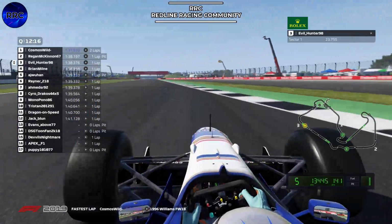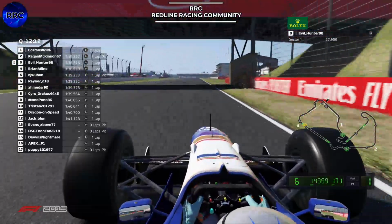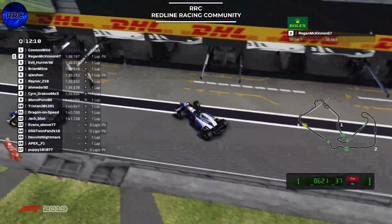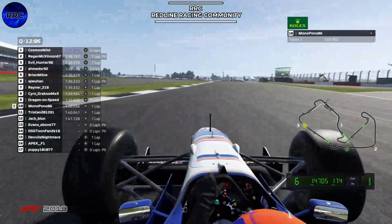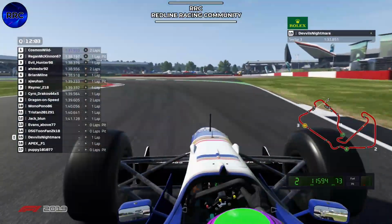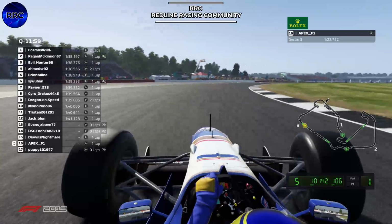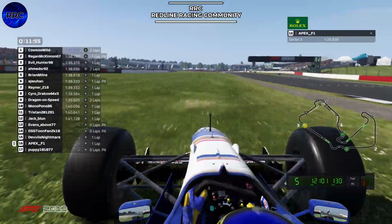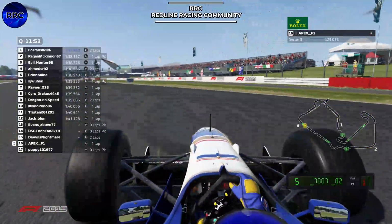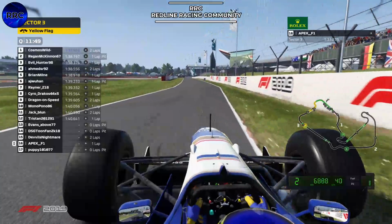What a lap there from Cosmos. First one into the 137s. Brian on an in lap. Who else have we got on a lap at the minute? Got Devils coming through the final few. His lap is disqualified, so we'll stay on board with Apex. Wow! I think I'm cursing drivers by going on board with them tonight. Yep, into the pit lane you come, Apex.